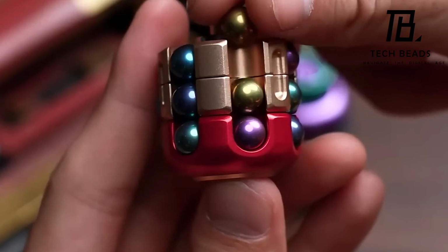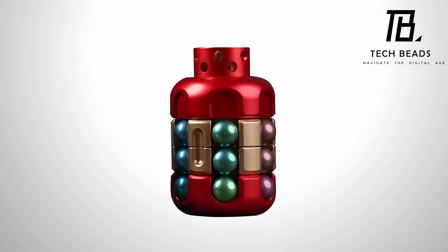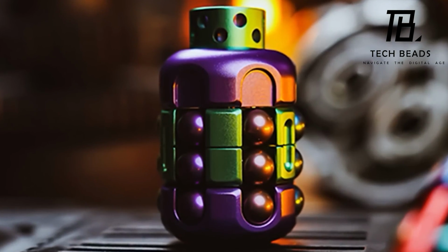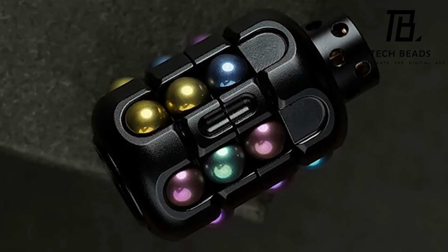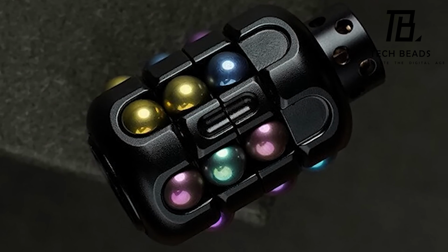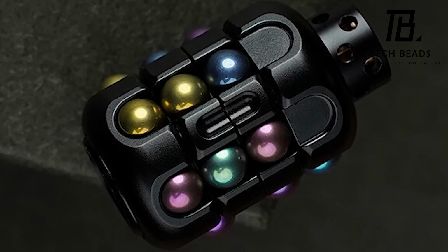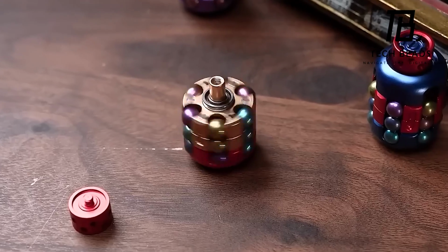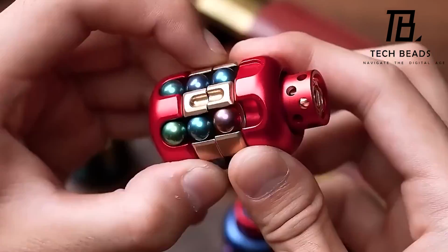However, the price of this toy is somewhat steep, with manufacturers charging as much as $110. Despite this, the Boom Rotating Magic Cube is still a popular choice among those looking for a fun and engaging fidget toy. Weighing only 79 grams, this toy is also very lightweight, making it easy to carry around with you.